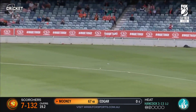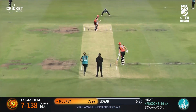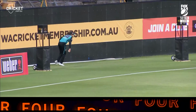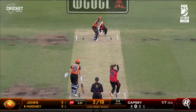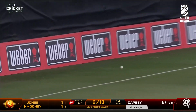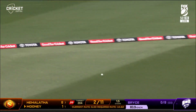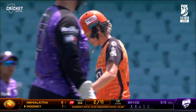Now gets a full toss. Picks up a boundary. Beth Mooney up above 70 now. Drop yourself in, two balls to go. Clubbed over the top by Mooney. So that into the 140s, the Perth Scorchers. Well, what a turnaround this is in just a few overs. Advancing, that's a beautiful shot. Even in the difficult circumstances, Mooney's still prepared to use her feet and be aggressive. Over the top, through the fingers for four. End of the over. 13 runs off the over.